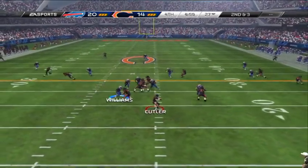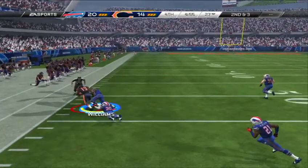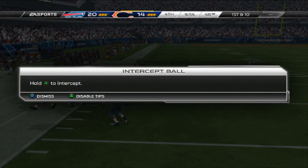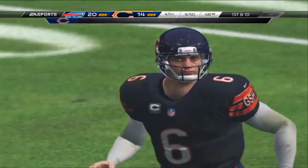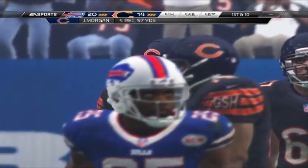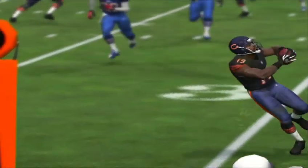Final quarter underway now with this snap. Has his target. He's tackled right at the 48. The Bears look pretty confident out there on the field, don't they? And they're very calm, and they should be. That first down, they're right in this game. Down a couple points here in the second half. Don't look down the field for that big play. Just keep marching.